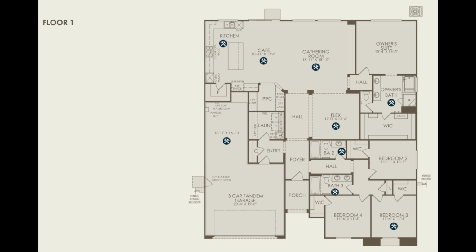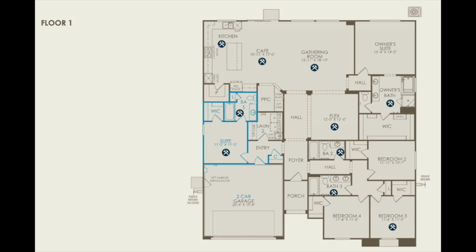The Bristol floor plan we're looking at today is the largest single-story floor plan in the Cimarron Ridge community. The square footage for this home starts at 2,550 square feet, with options for 4 to 5 bedrooms, 3 to 4 bathrooms, and a 3-car tandem garage. I really like the option for the guest suite, which adds another bedroom to the home with its own private bathroom. Selecting this option increases the indoor living space to well over 2,700 square feet and gives you 5 bedrooms and 4 full bathrooms, which is amazing considering this is a single-story home.